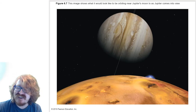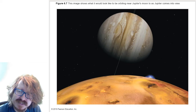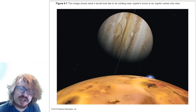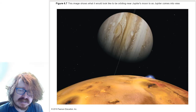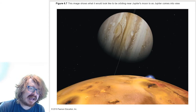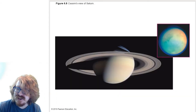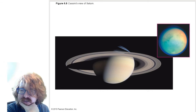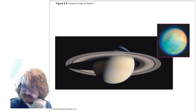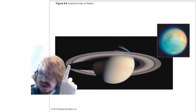Okay. Now, next planet. Let's look at the next one. Any of you guys happen to know what the next planet is? What's the next planet after Jupiter? It's the next planet after Jupiter. Yeah, Saturn, right? Saturn, okay? And what's Saturn known for? What's the big special feature that everybody knows Saturn for? Here's Saturn right here. Yeah, it's the rings.